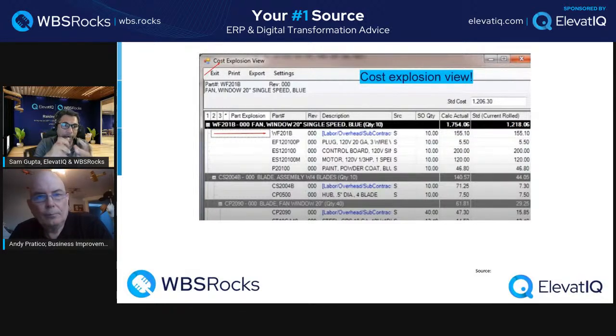You lose that transparency because data integrity is not built as part of the product. So the only thing you're going to get is, okay, these are your materials. What is the cost? But what is the correlation with the operation? You can get the combined labor cost for that operation, but you will not be able to maintain the correlation between your operation and the material.